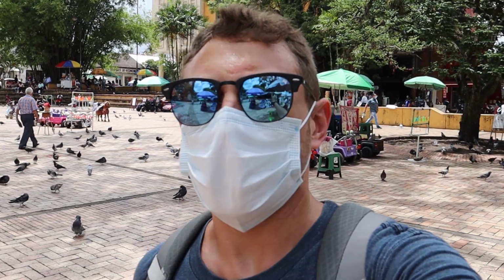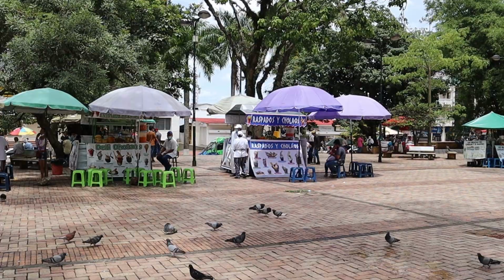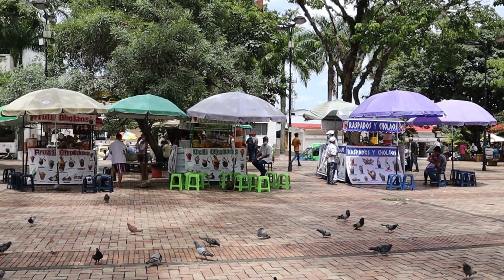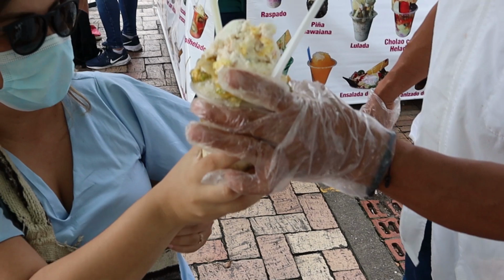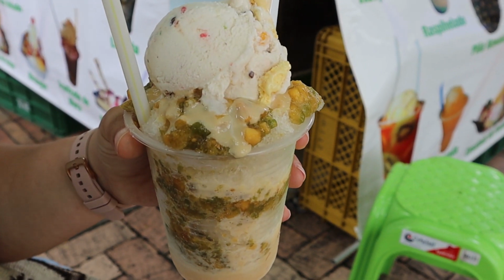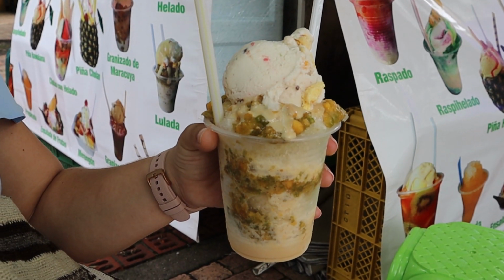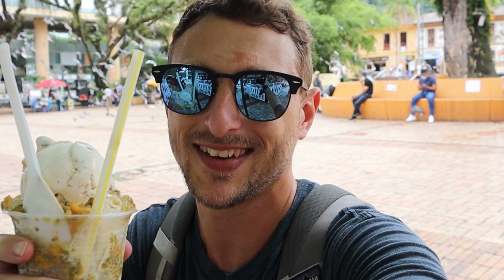So it's very hot today, and I think the first thing we're gonna go and find is something cold. And I see something called Lula Fruit, called Lula, with some ice and ice cream. Delicious. We got Lula. It's got a special fruit that I've only seen here in Colombia called lulo. It might exist somewhere else, but I don't know. Ice cream, ice, and a lot of juice. It's sour, it's sweet, and delicious. Perfect for a very hot day.